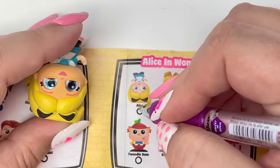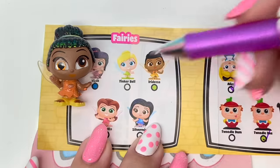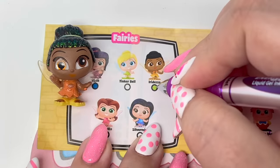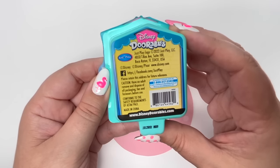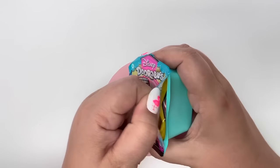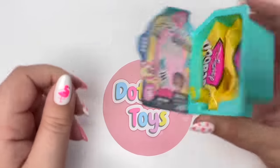We got Upside Down Alice. We found our very first fairy, and we have Iridessa. And Iridessa is rare. We're doing so good. We have M009. Let's see how many packets M009 is going to give us. And we have two.